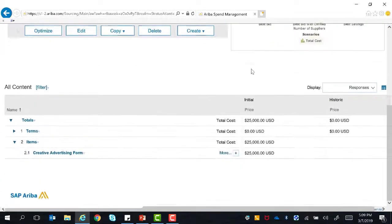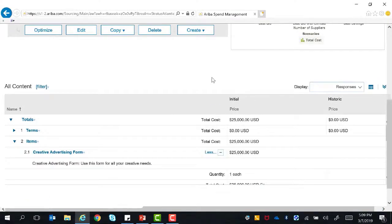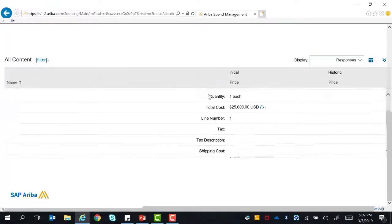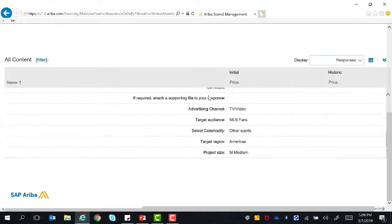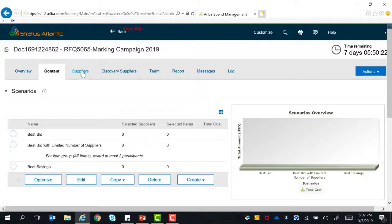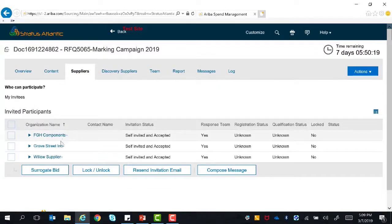The content that I filled out in the form was also sent to the suppliers. So you can view that by clicking on the plus sign and scrolling down, and you can see that the information that I filled out on the form is visible on this screen. The other thing that happened is it's sent to the 3 individual suppliers. So I have Grove Street, Willow, and FGH components. They received the request and they have 7 days. That has been pre-configured in the event template in the sourcing module.